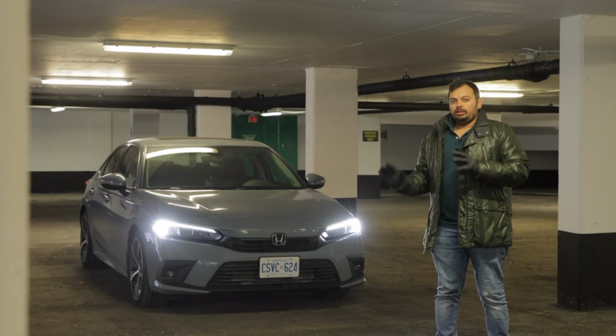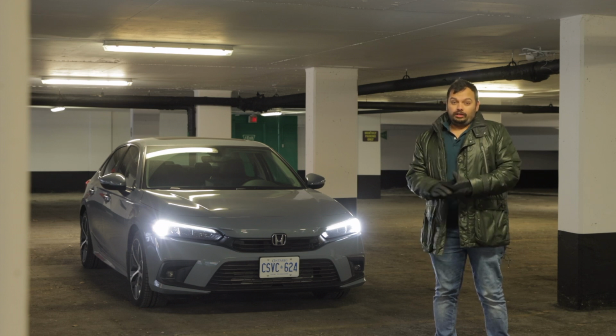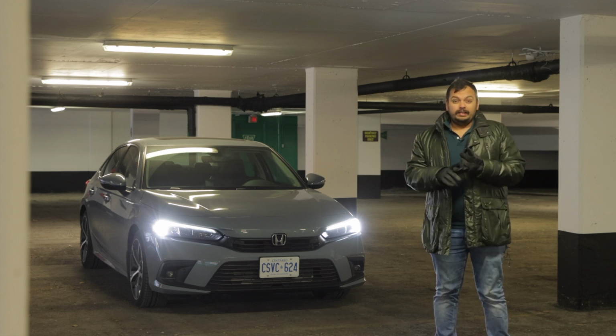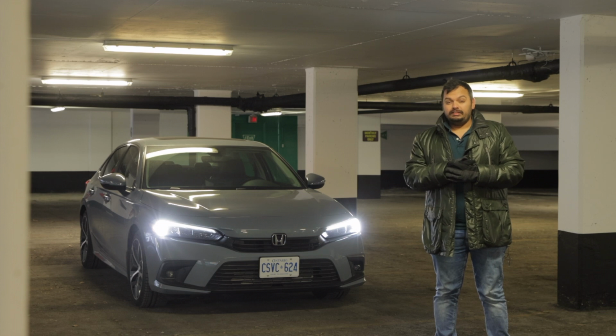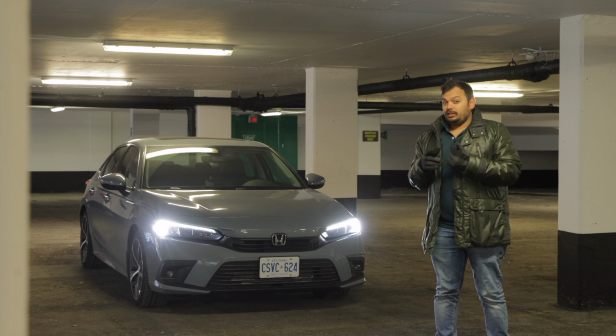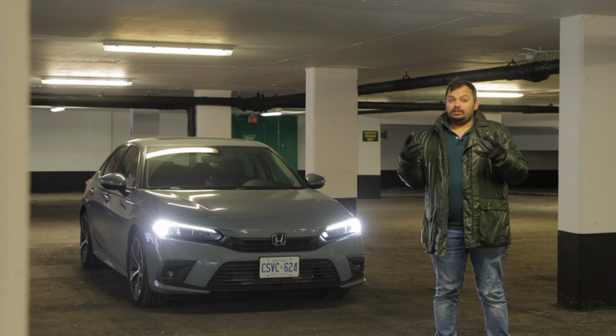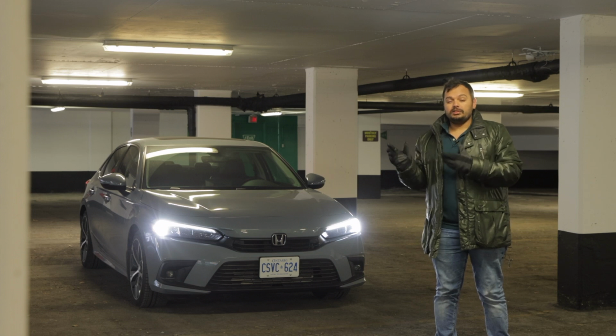In conclusion then, the 2022 11th generation Honda Civic. Well, where do I start? It looks great, it rides well, it handles really well, and the engine is a bomb. I mean, it's really powerful. Yes, it does have a CVT, but that does not stop this engine from performing so well. It's got a ton of features, and it's got so much room for your occupants and a lot of luggage space in the boot as well.